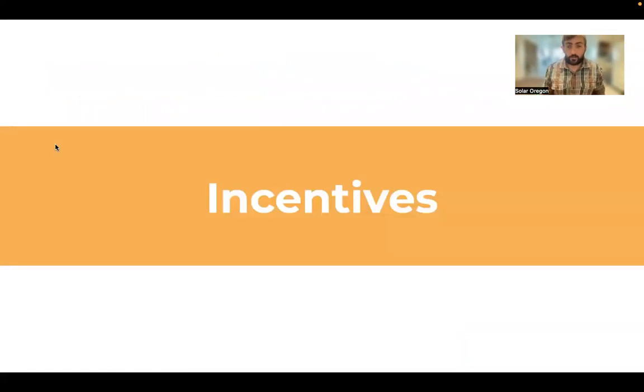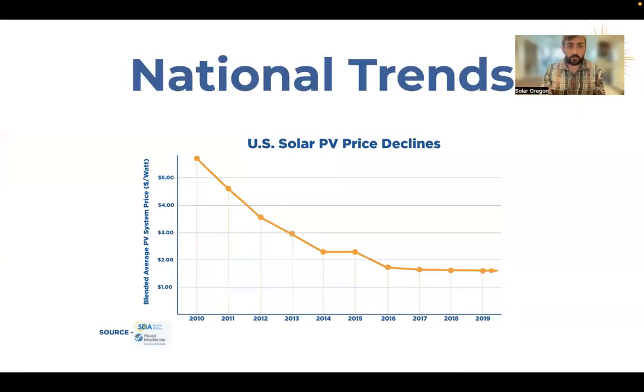That's an overview of solar plus storage. Really exciting topic, something that is growing very quickly in terms of the market here in Oregon, and something that a lot of folks are increasingly thinking about. Let's now turn our attention toward incentives and the cost, maybe expected budget of a solar system.